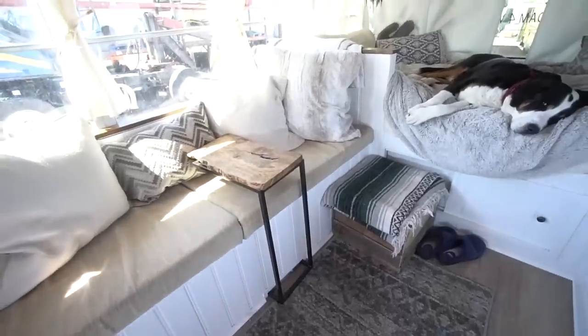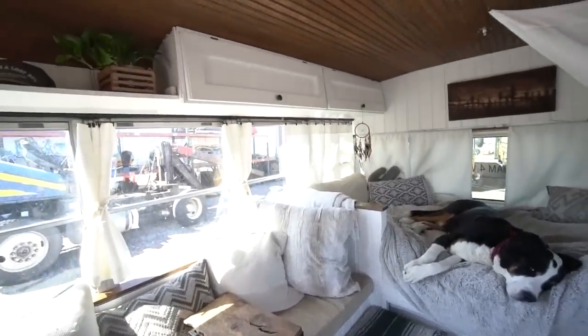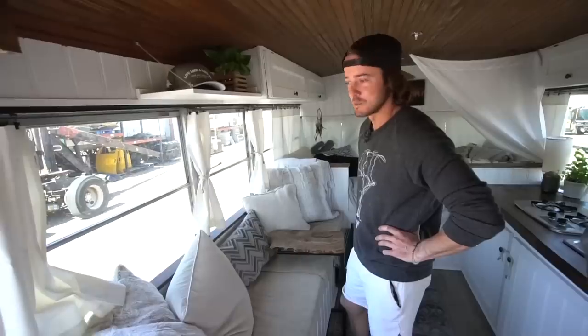So the cushions were just Home Goods. I tried to keep a natural theme, and that was kind of it. I'm all about the earth tones for my decorating.